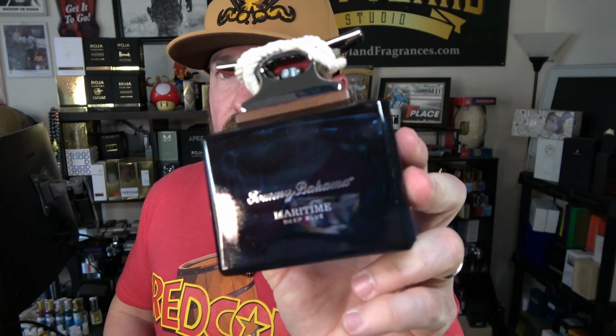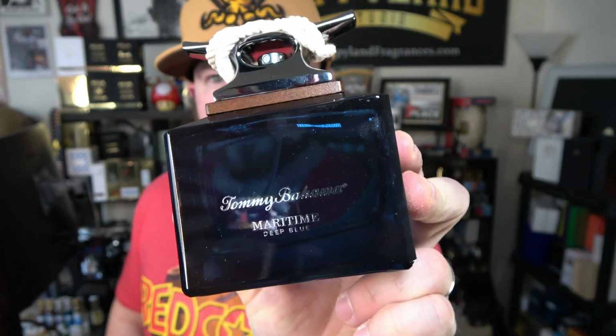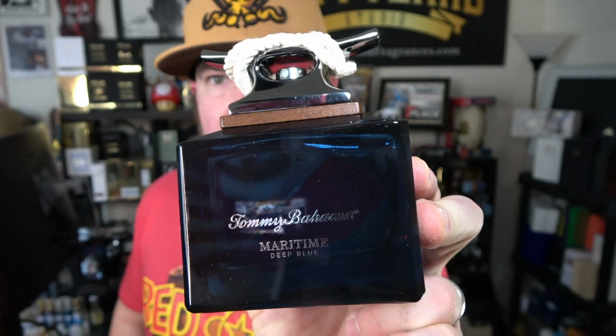So if you see this one out there, or if you happen to go by a Tommy Bahama store, pop in and check out one of the testers, because you may end up falling in love with this one, and you can definitely get it cheaper online than at the Tommy Bahama store. One of the best cheapies for warm weather that's super underrated. Tommy Bahama Maritime Deep Blue.